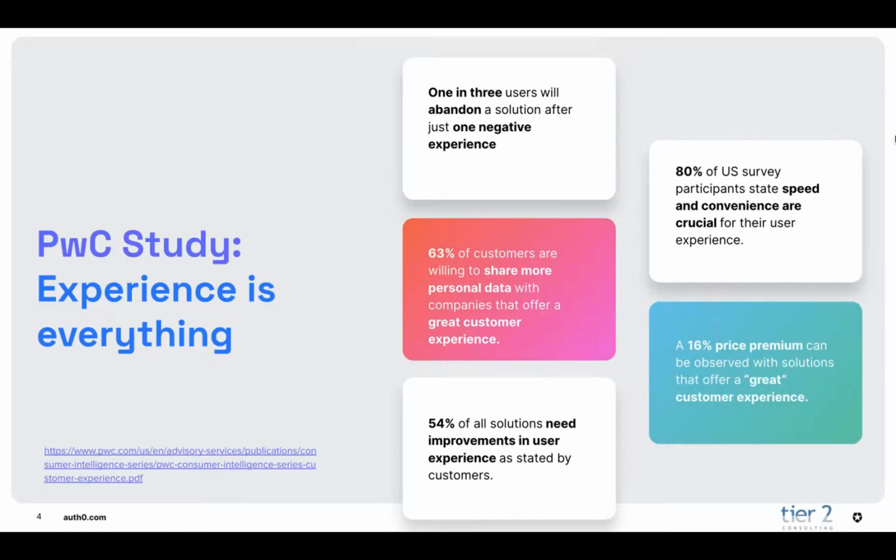In identity, we're in this business of gathering personal data about the user to make their lives easier, to offer them greater services, to offer them personalized services. And 63% of customers who were surveyed in this study claimed that they would be willing to share more personal data with a company that offers a great customer experience. And while great, of course, is not strictly defined, it generally means a user experience that your users understand and like. So it's intuitive to use your app. It's intuitive to understand why your app is behaving in a certain way.